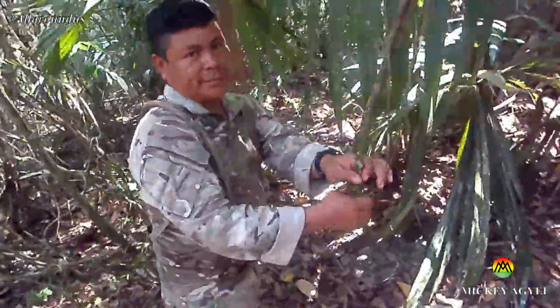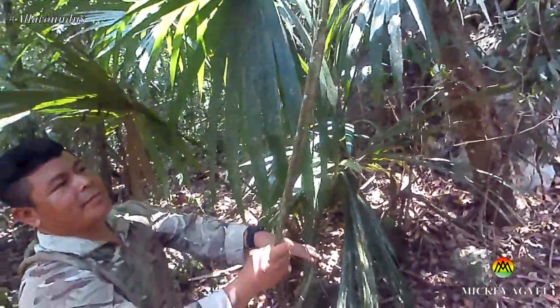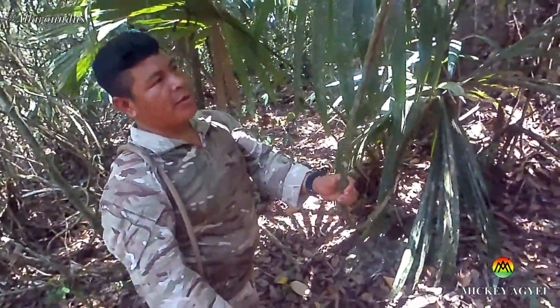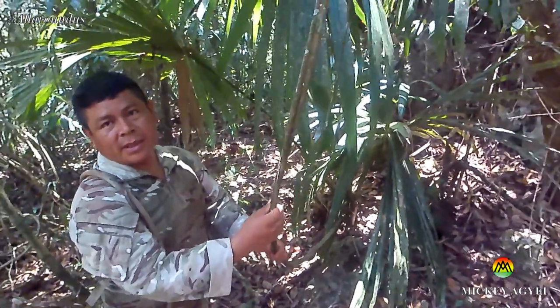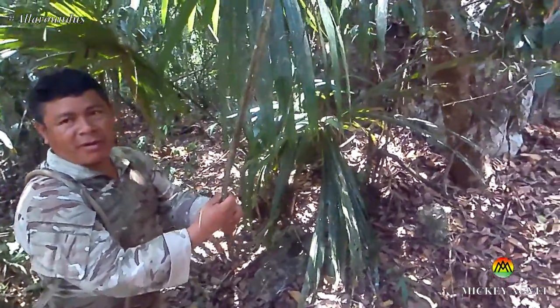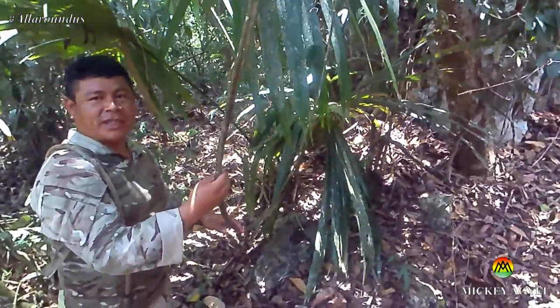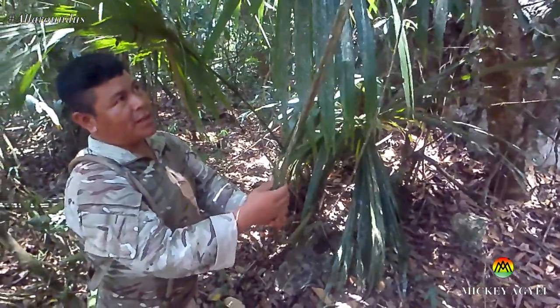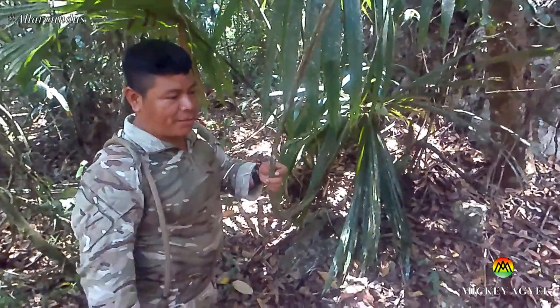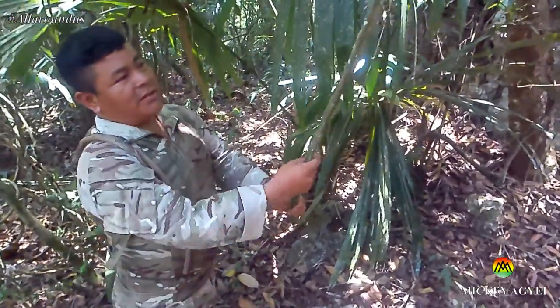Hi, I'm in the Belize jungle and I'm learning a lot. Talk about fish vine. Alright, we know about vines we use for drinking water, but this one we use for traps. Let's say you end up in a survival situation. You see a small creek with a lot of fish in it and you don't have any fishing tools. Naturally, in the jungle, there's a lot of stuff you learn from growing up. So this one is used to capture fish.